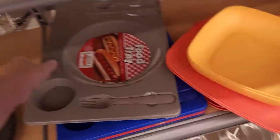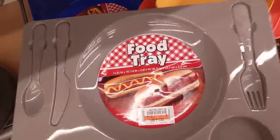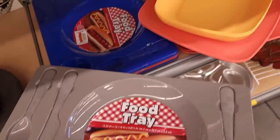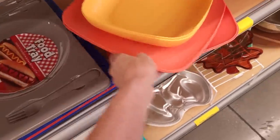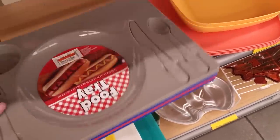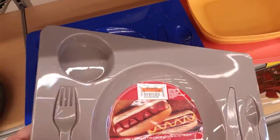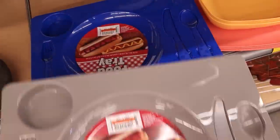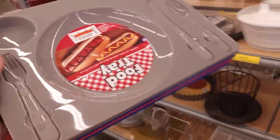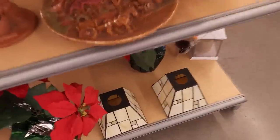What is this? It's got built-in fork, spoon, and knife on these little food trays. Those are fun. Great little party pieces. Remember, I have teenagers. Stuff like this can come in really handy with teenagers. They're orange tags, so they're like $2 each. I actually really like these. Am I silly? There's four of them. I'm grabbing them.